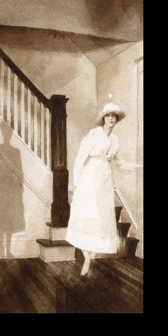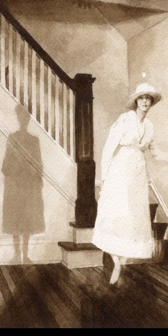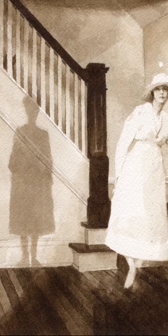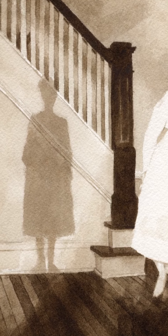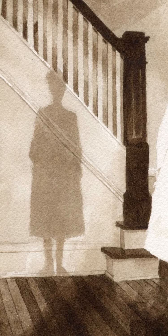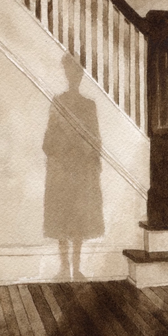I really like doing shadows that aren't particularly matching up with what's going on in the painting. And I take that cue from silent film and early photographers who would play around with shadow.